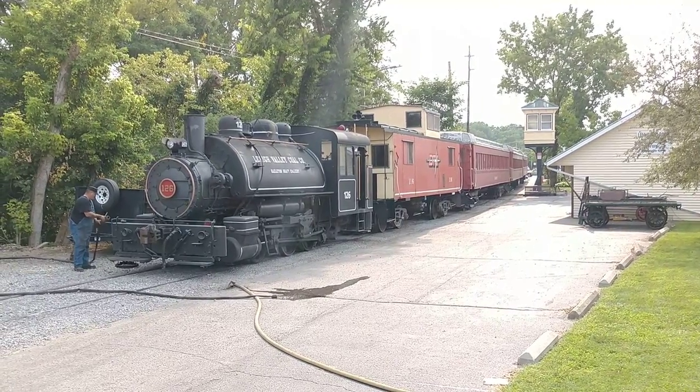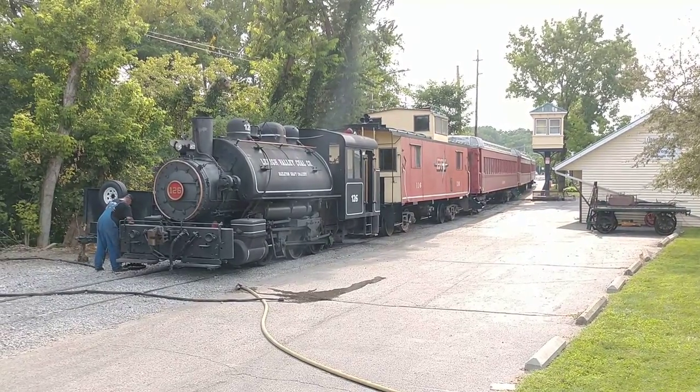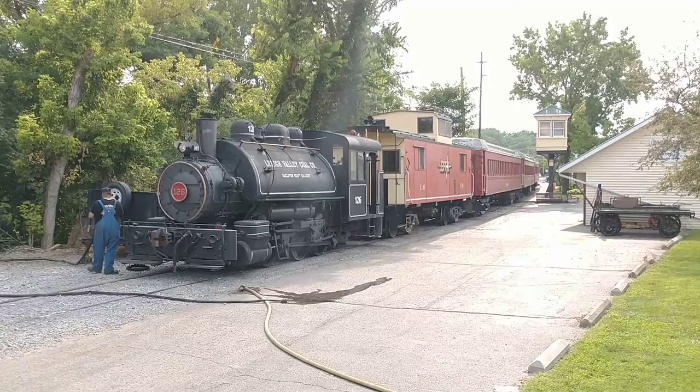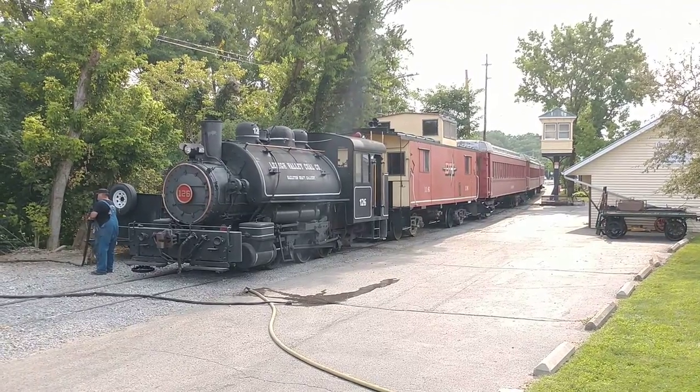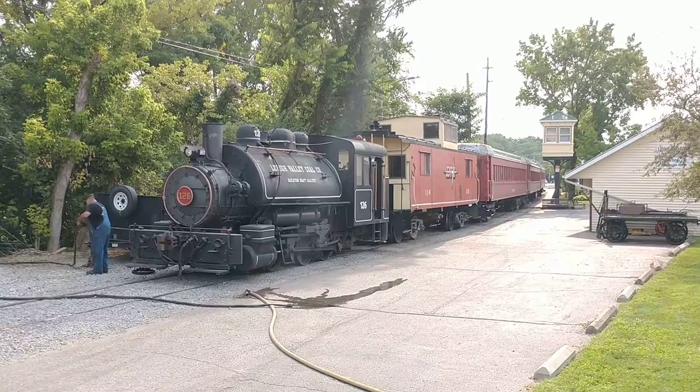So if you're in the area, Lebanon, Ohio, come check out the Lebanon, Mason, and Monroe Railroad August 7th weekend and August 15th weekend. They'll have this beautiful steam locomotive pulling excursion trains.